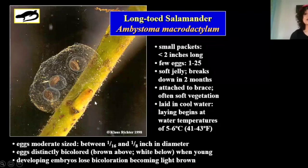So their egg packets are very small, like I said, usually less than 2 inches long, 1 to 25 eggs within each packet. And this jelly will break down fairly quickly, and they will lay their egg packets on a brace, but females will also lay their egg packets underneath leaves or just on the bottom of a pond, and they get sediment on them really easily, which is why they can be mistaken for rocks, which is why the water tapping to see the jelly flowing is a really good way to pick these out.